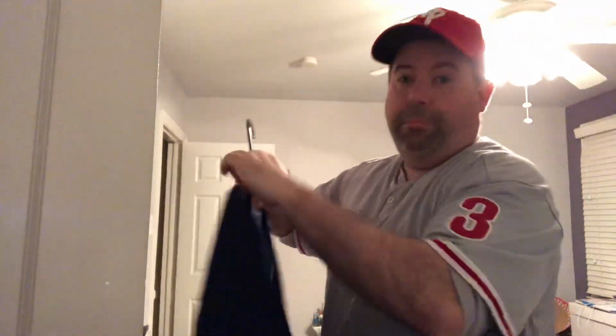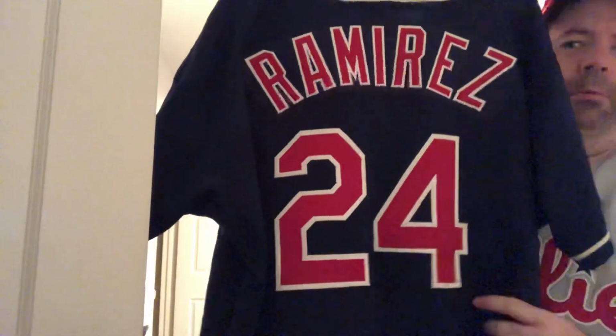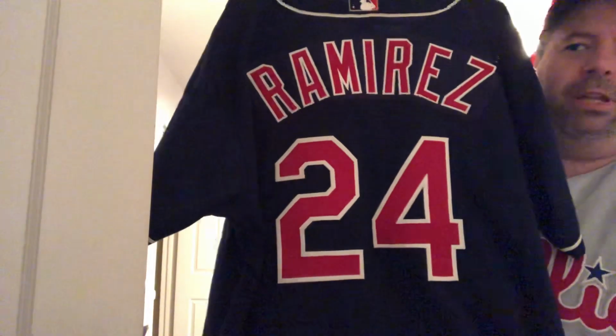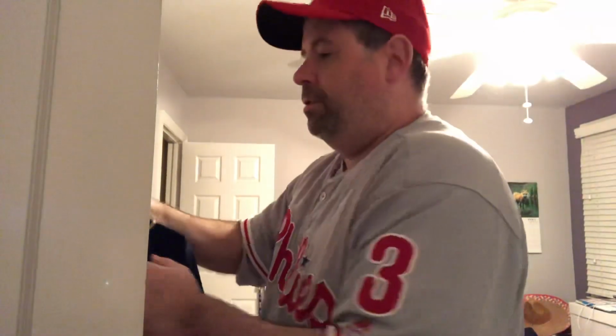Oh, look, another blue Indians jersey. With the Chief Wahoo on the sleeve there. Manny Ramirez, Manny being Manny. Of course, this was his first team in Major League Baseball, the Indians. Did some damage on other teams as well, but he came up with the Tribe.